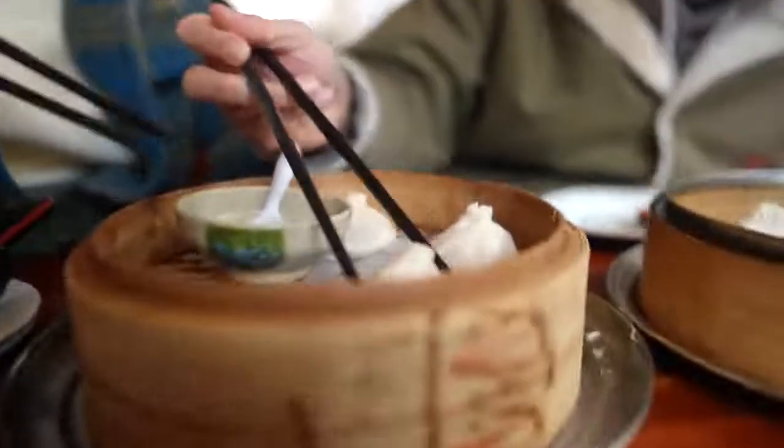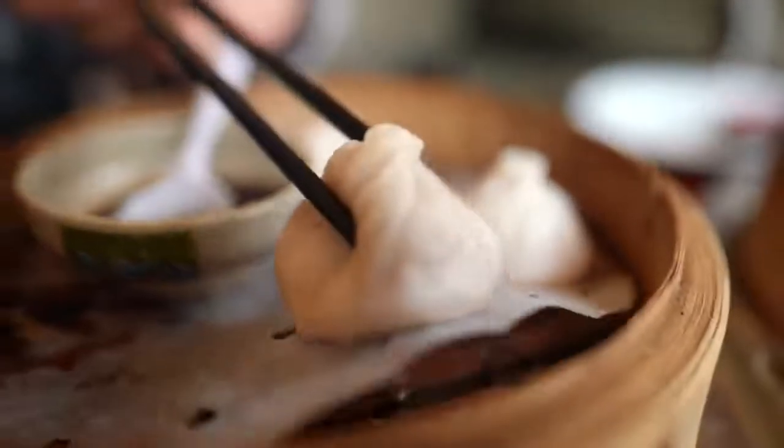Yo, I would say the skin is a little thick. Yeah, the skin is a little thick. That's what I said in my review. However, I will say that the meat is not grainy. And the grainy meat is a huge knock.